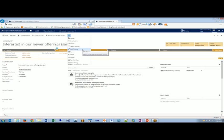And then you go right here to edit process, where typically you'd go to the form to change what the form would look like, but now you're going to edit the process. Or right here you have the ability to switch a process. So if you had a different process, you can switch it halfway through.